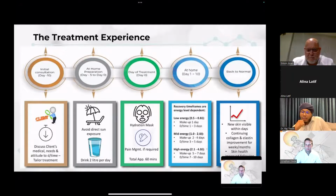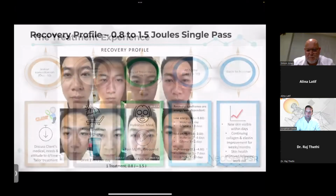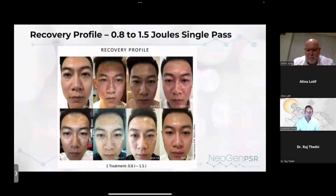And low energy, about 1 to 3 days of where it's going to be looking a bit funky and a bit odd, but then it will settle down very quickly. You're back to normal. New skin's visible within a few days. You're always going to look fantastic when that's done, and you can have ongoing collagen stimulation and improvement over the coming months.